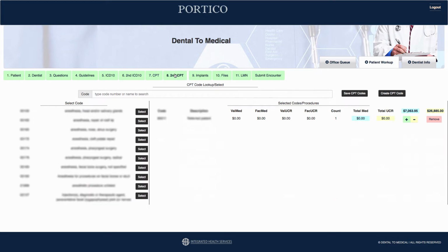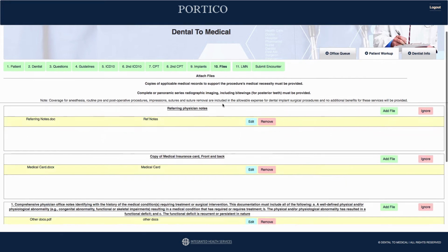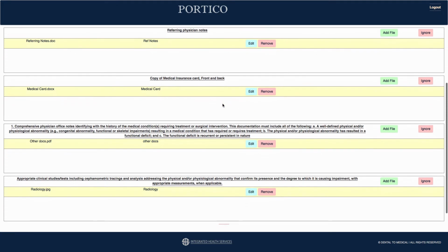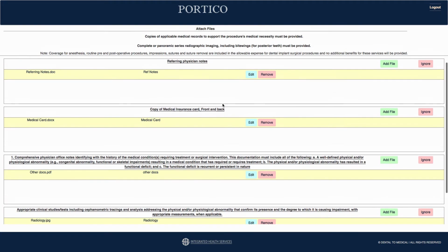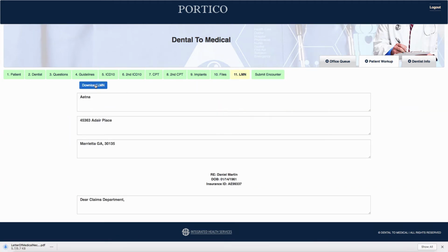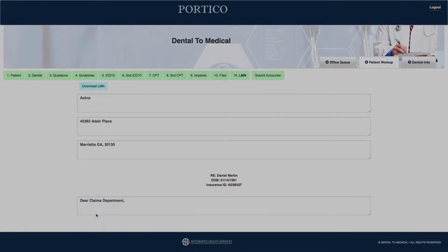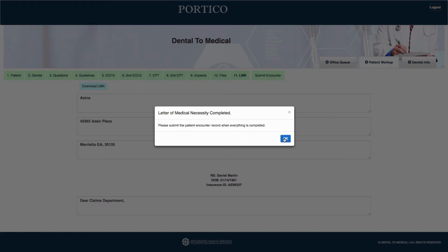In addition, Portico will inform you of the amount of reimbursement required from the insurer pursuant to your patient's policy. Portico will collect other necessary or required information about your findings and will guide you to upload the required documentation for your patient's procedure. Once you have all of the desired documentation, Portico will generate a letter of medical necessity for prior authorization with the push of a button.